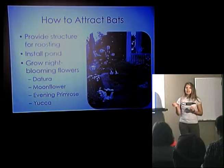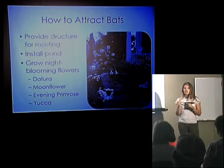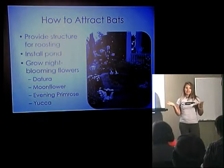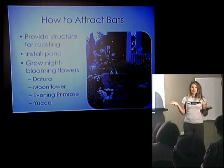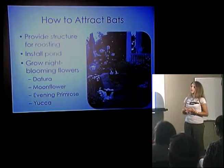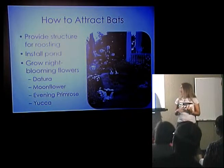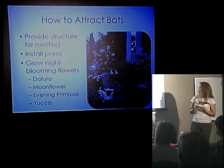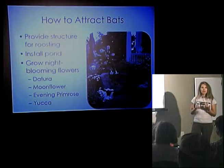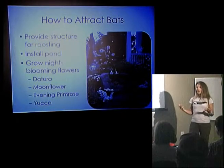And there are surveys, if you do a little internet searching, where people are compiling regular folks' data on how often bats are found around their pools, so that's pretty neat. But one way you can attract them is to grow night blooming flowers. So typically white flowers like datura, moonflower, evening primrose, or yucca. And these flowers attract moths, moths attract bats.